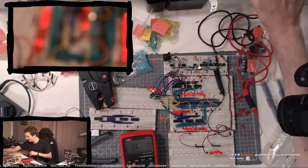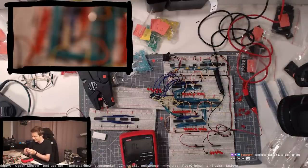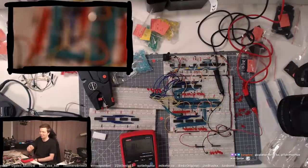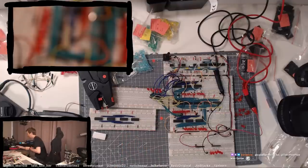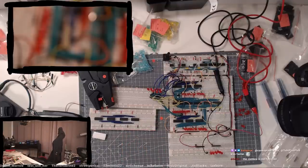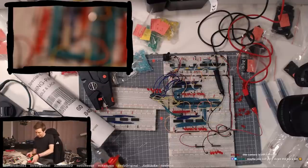Should we test what happens? Okay, somebody was saying I should cut the tip off. Shall I try this? I feel like I don't want to ruin my wire cutter though. Let me see if I have something else to ruin. Sandpaper is maybe an option we could try.